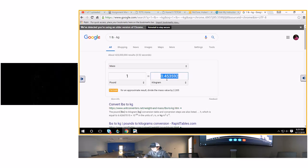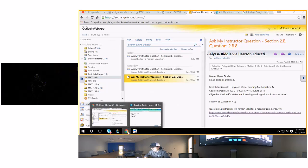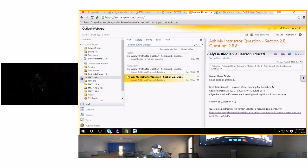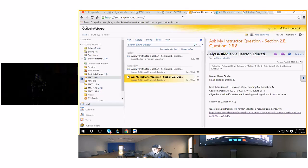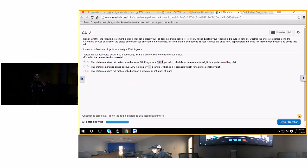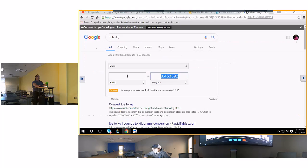1 pound equals this. So there's two things wrong with this question. Somebody tell me what's wrong with this question. It doesn't give you a conversion factor. And what else? It doesn't tell you how to do it. It doesn't give you a conversion factor, but it expects you to convert it. Now, I can understand if it says, does this make sense? You say yes or no. I can understand that question. But when it asks you to convert, and it doesn't even give you a conversion factor, that sucks. Because nobody is going to memorize a conversion factor. There's a whole chart of them.